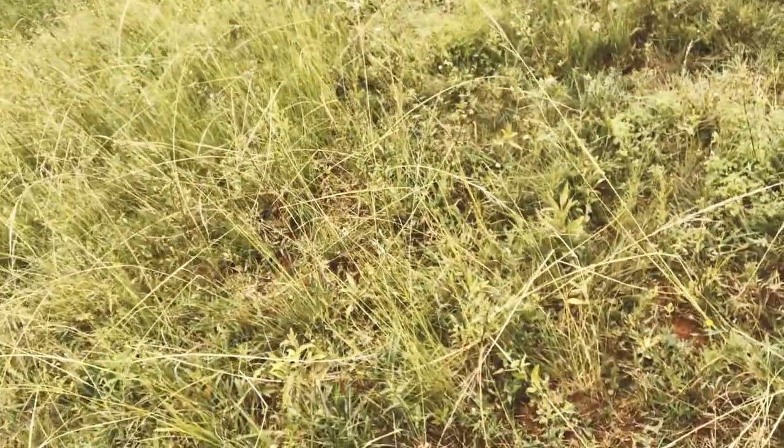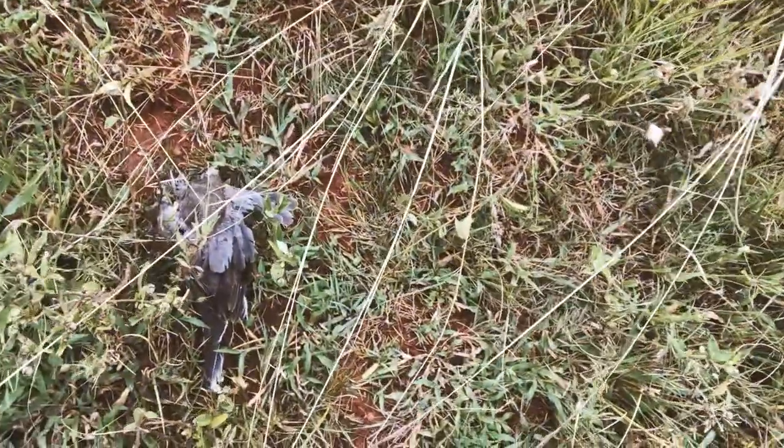So, dead bird. Really strange. We've been finding a lot of dead birds, like dead doves and stuff lately, so we're trying to figure out what is the cause of this, but when I get to the bottom of that investigation, I'll let you know. Back to Charlie's saddle.